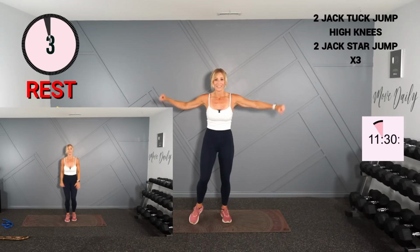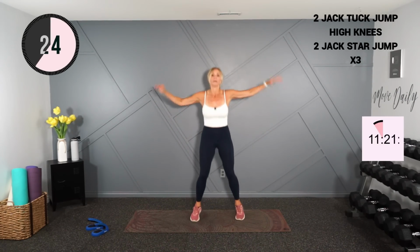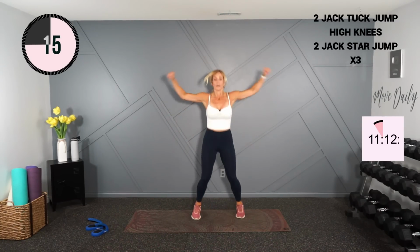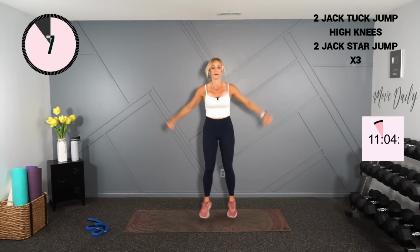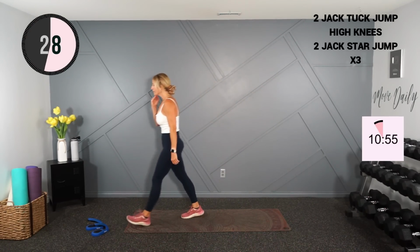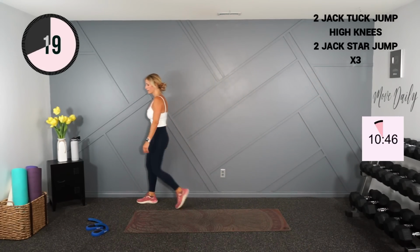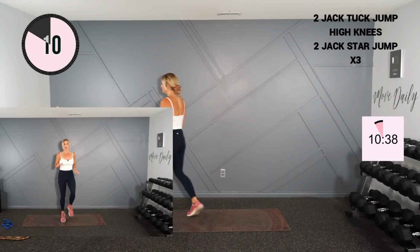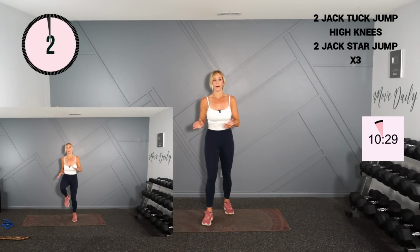All right, two jack, tuck jump, here we go. One, two, tuck. Two, rock it out. All right, my knees really high though, coming up. Shoulders back, bring them up, here we go.